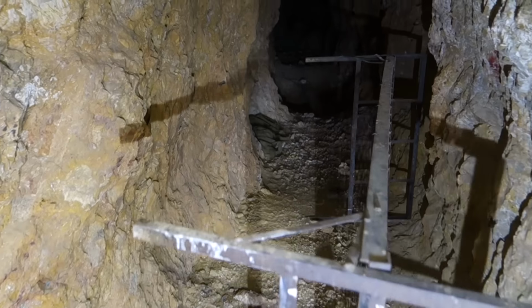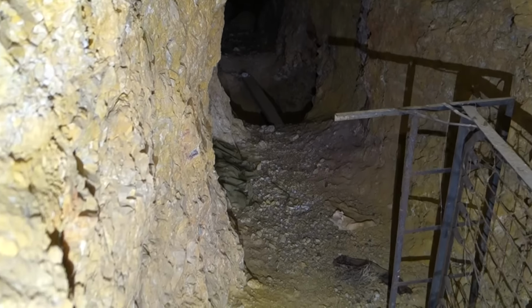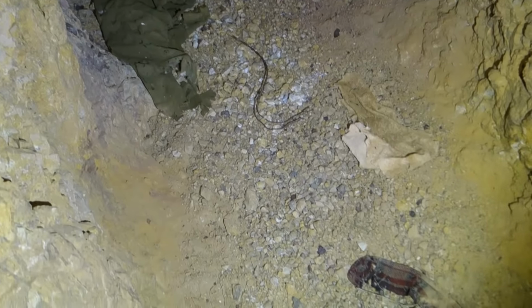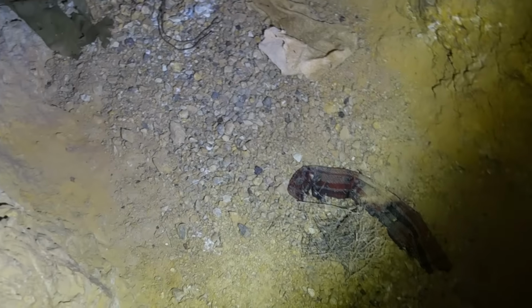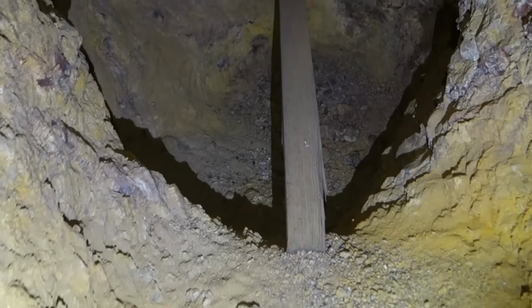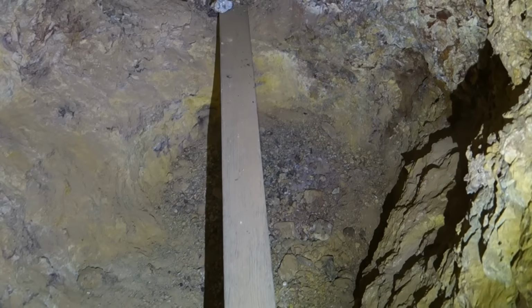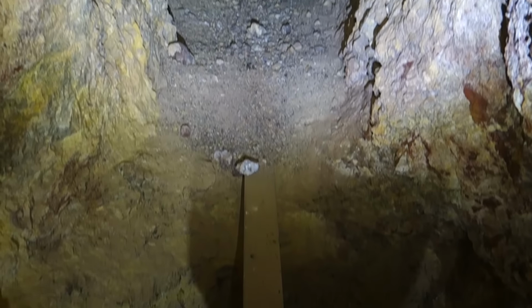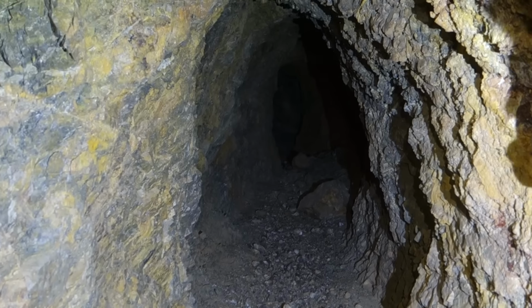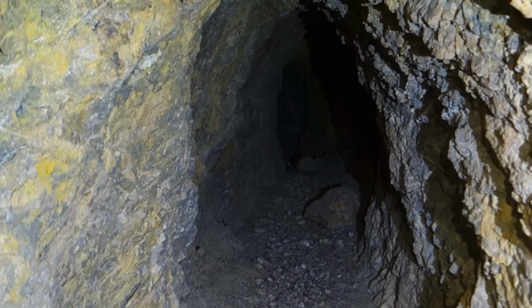All right, past the bed. A lot of fabric on the ground. All right, fortunately that's not some huge pit. And hopefully that's not the end. It's gonna be awfully disappointing if that is.